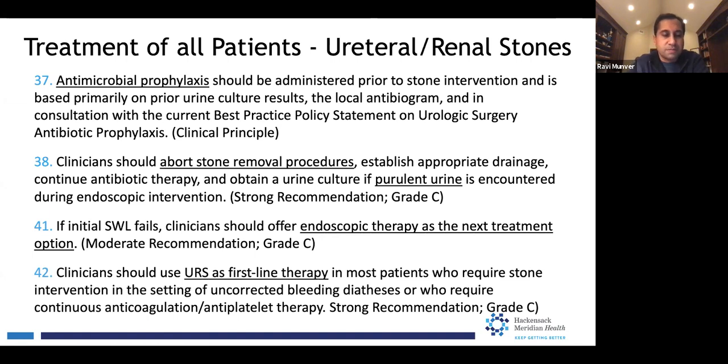Clinicians should use ureteroscopy as a first-line therapy in most patients who require stone intervention in the setting of uncorrectable bleeding disorders or who require continuous anticoagulation or antiplatelet therapy. I have no issues with performing ureteroscopy when someone's fully anticoagulated. If you get into any bleeding during the procedure, you can always abort, place a stent, and come back at a later time.